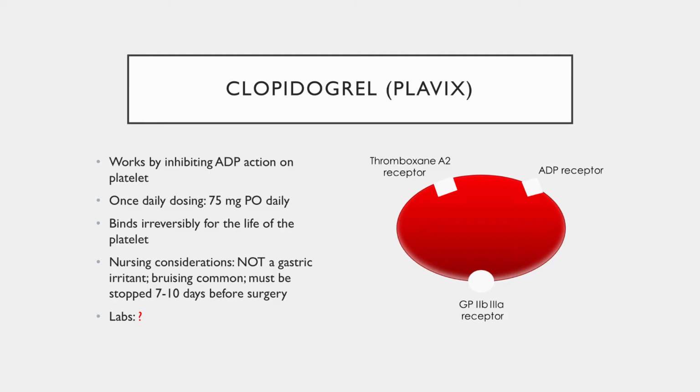You should also know that in addition to the 75 milligram daily dosing, we do have loading doses. And so sometimes we load patients with 600 milligrams of clopidogrel before angioplasty and stenting and things like that. Or when we're switching from another antiplatelet agent to PLAVIX, sometimes, again, we load that patient with 600 milligrams or sometimes 300 milligrams of clopidogrel. But the usual daily dosing is about 75 milligrams daily.